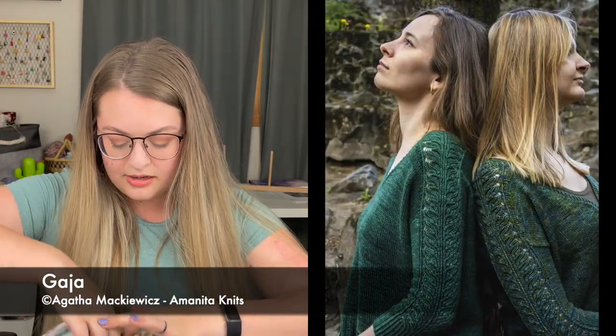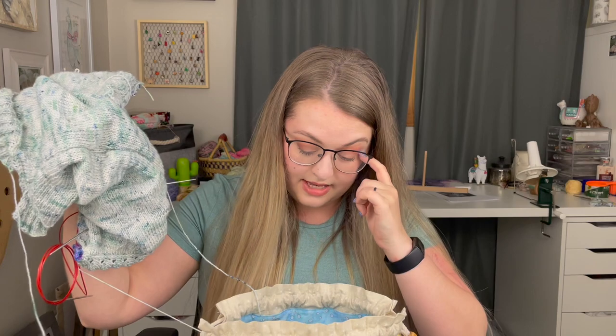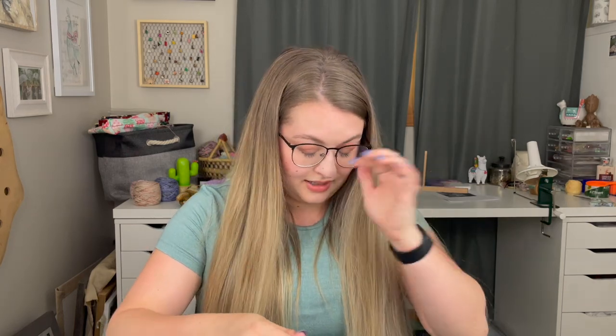Anyways, let's move on to something else you haven't seen in a while. This moved project bags, because I do that apparently. So this is the bag that it is in now. This is my Gaja. It is a pattern I am test knitting for Agatha of Amanita Knits. And since the last time you saw this, I have done a lot. There were some issues found in the pattern, so I had to tear everything out and start over, which is totally fine. It's something I expected doing a test knit. I get it. That's why we test knit, to find the issues. So when other people like you knit the pattern when it comes out, sorry, there are no issues. And so I had to rip back and start over.